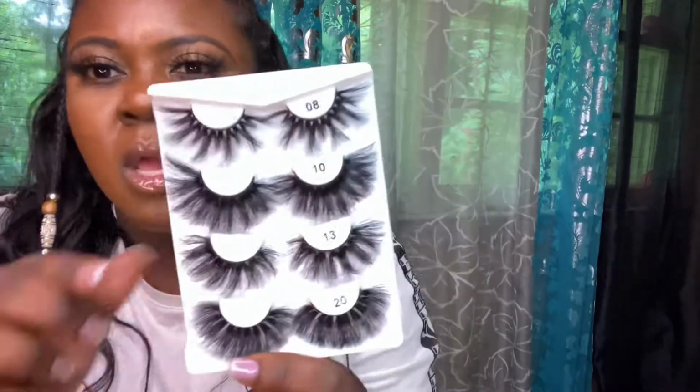You get those. And sis, I have had customers, no cap, you guys, tag me in lashes. I'm like, sis, you ordered from me months ago, and they still use my lashes. My lashes can be worn over 30 days. Over 30 days. The longer you take care of your lashes, the longer they will last.